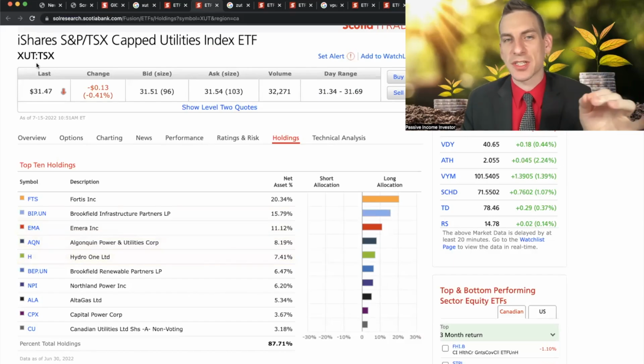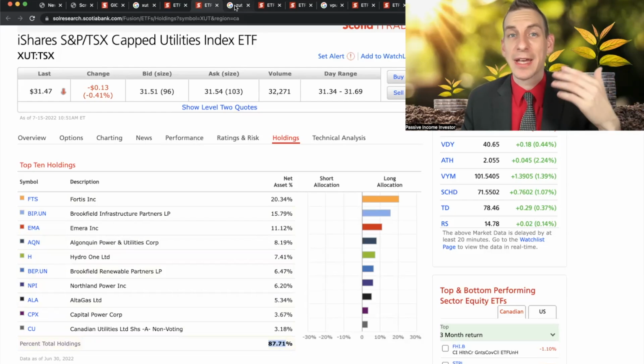This is probably my favorite. The ticker on this is XUT. It does a good job of increasing the dividend, and again, just paying it monthly. I do not like how concentrated it is, with the top 10 holdings making up 87%, but it is a very passive way to get monthly cash flow.